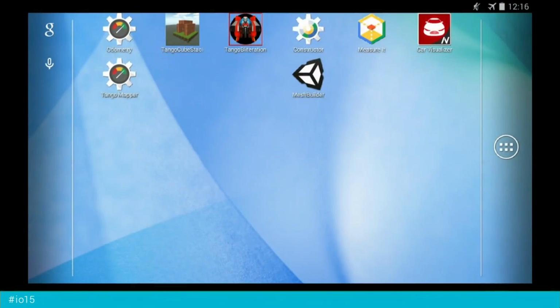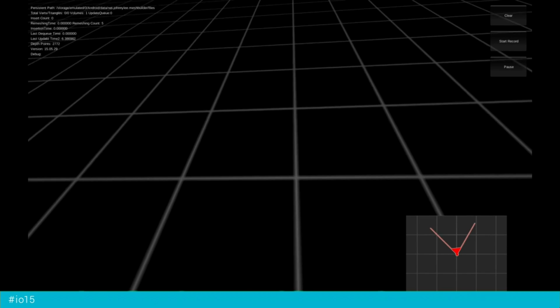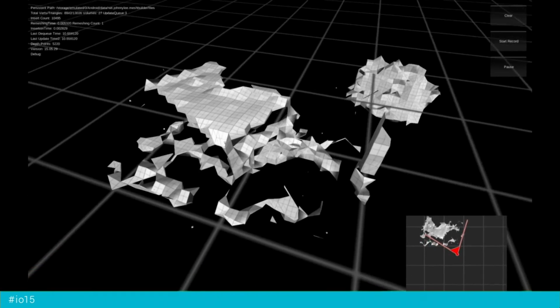The other thing that we've been asked by our developer community was being able to bring in geometry of the real world into the game engine. So part of the sample code that we have on the Project Tango website is this app, which is called Mesh Builder. And what it's doing is actually using the depth sensor combined with the 3D tracking to do a real-time 3D scan of the stage.